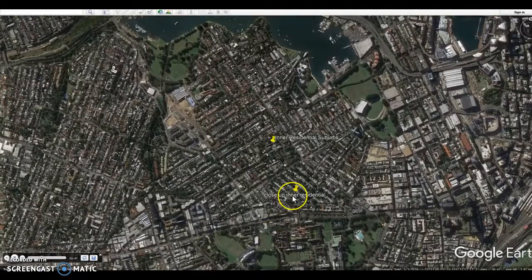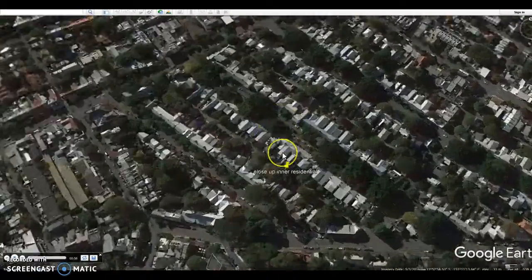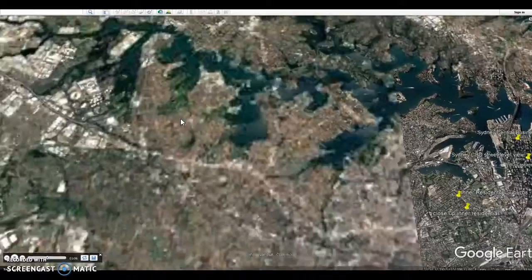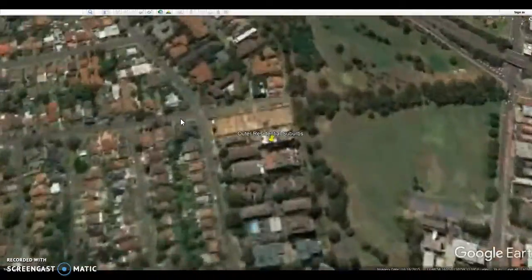We've reached Glebe here. It's a mix of industry, you can see over here on the right, and very closely settled houses. They're packed together in tight terraces. There's lots of traffic on cars on the streets and there's virtually no yard space. It's very densely populated.